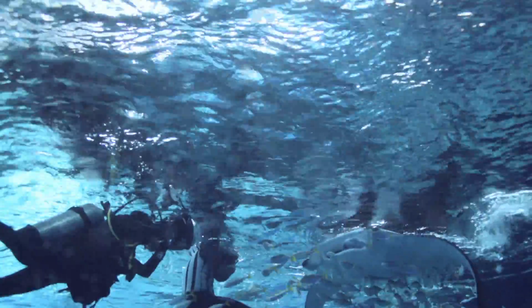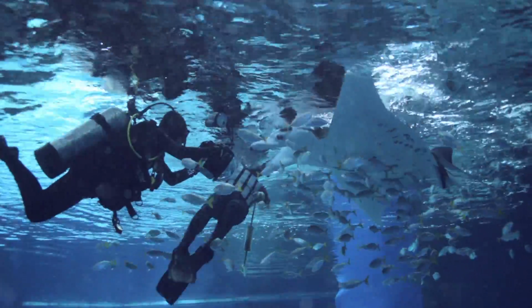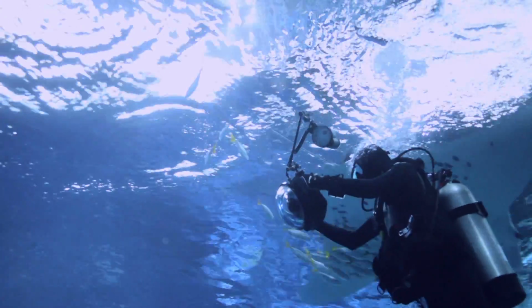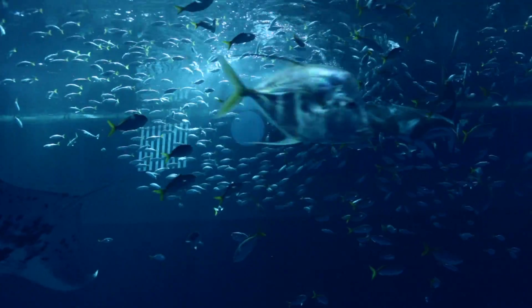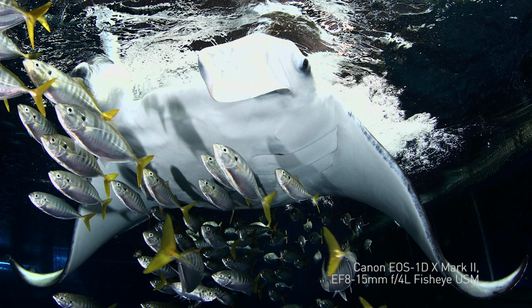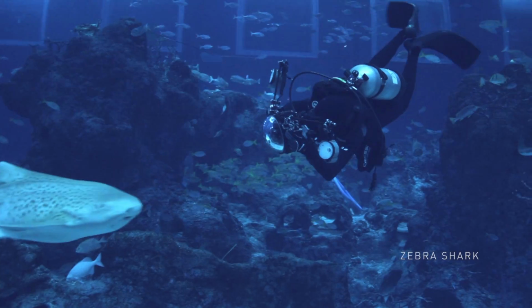Total understanding of the behavior of all the animals you are shooting will be very helpful. So sometimes when we are on projects shooting an animal, I would read about them and I would talk to my peers about the animals and they would tell me what to look out for.